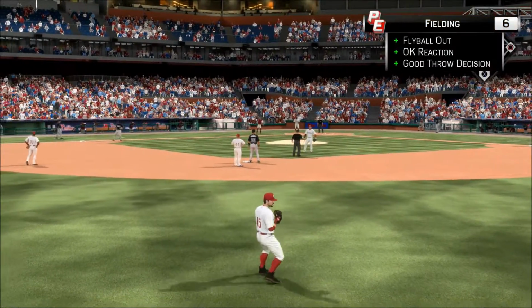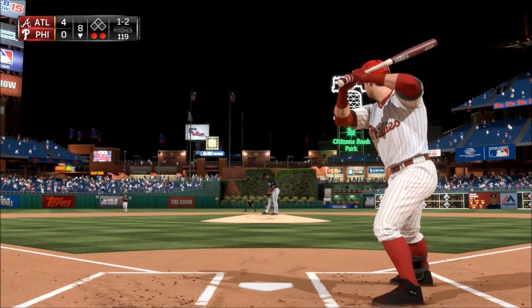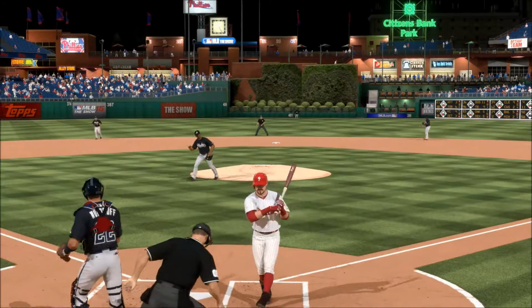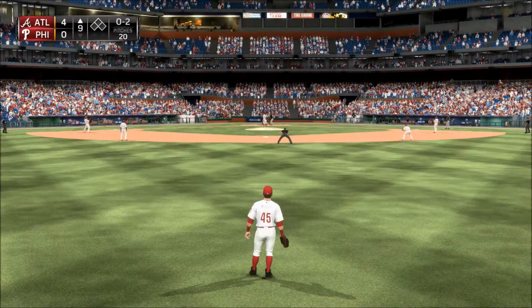Chris Miller will stand in now with 2. Come on, it's you and him. Here we go. And he's going to add to the total. 14 punch-outs now as that ends.